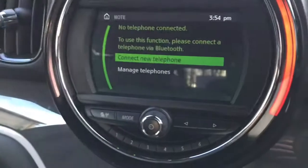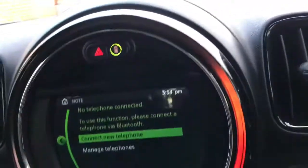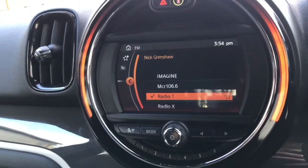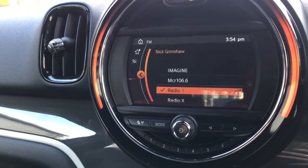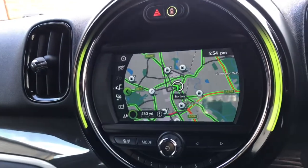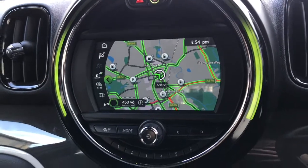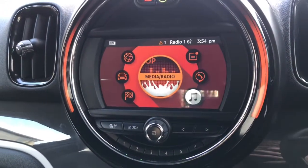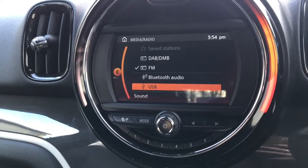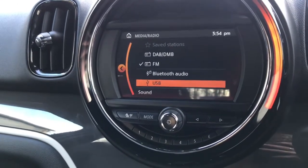and I'll just show you on your display. You've got your Bluetooth phone connection, your different radio options, and you've got your navigation pack, which is another added extra. And I'll just take you round to the other media options. So you've got your Bluetooth audio streaming and your USB audio as well.